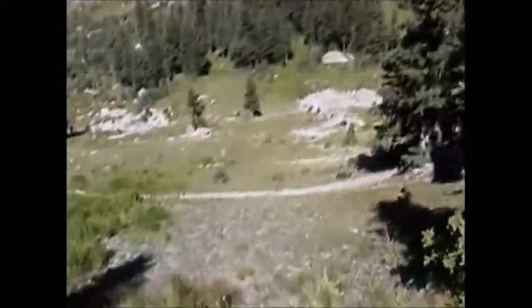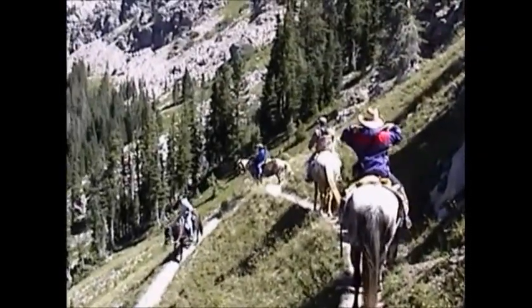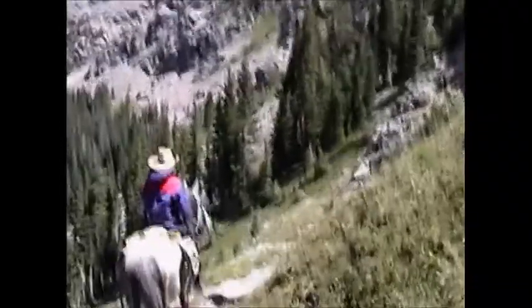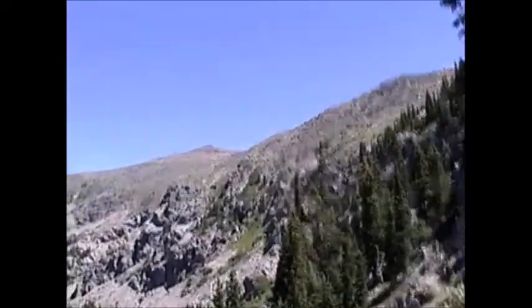Give you a little bit of perspective of what it's like here. We're on a pretty steep edge of a cliff here. Yeah, here's our path now. Down there. You don't want to spook the horse and take stuff off. And there's up to the top.